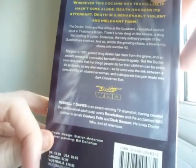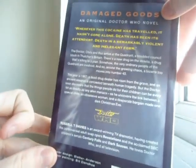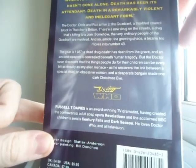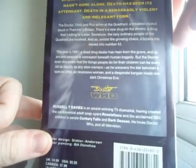And then with the Doc 2 logo, Russell T Davies is an award-winning TV dramatist, having created the controversial adult soap opera Revelations and the acclaimed BBC children's serial Century Falls and Dark Season. He loves Doc 2 and all television. And down here you've got cover design by Slater Anderson, cover painting by Bill Donahoe.